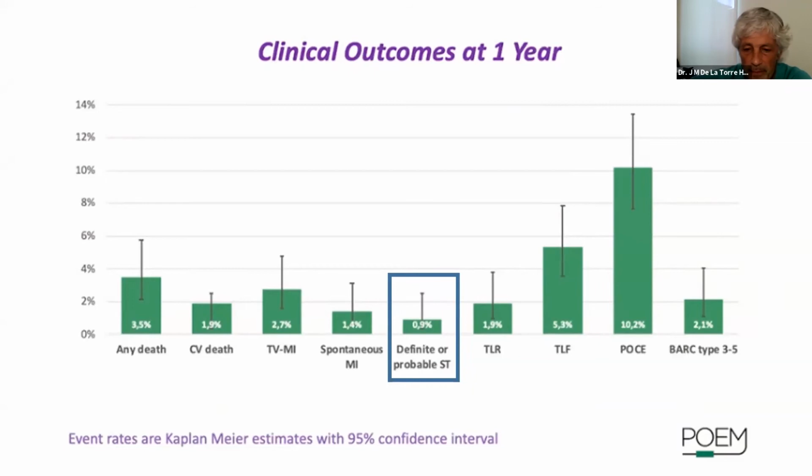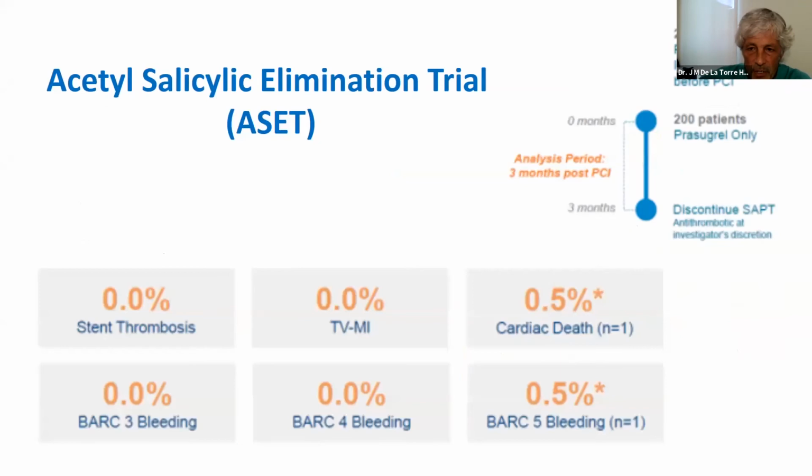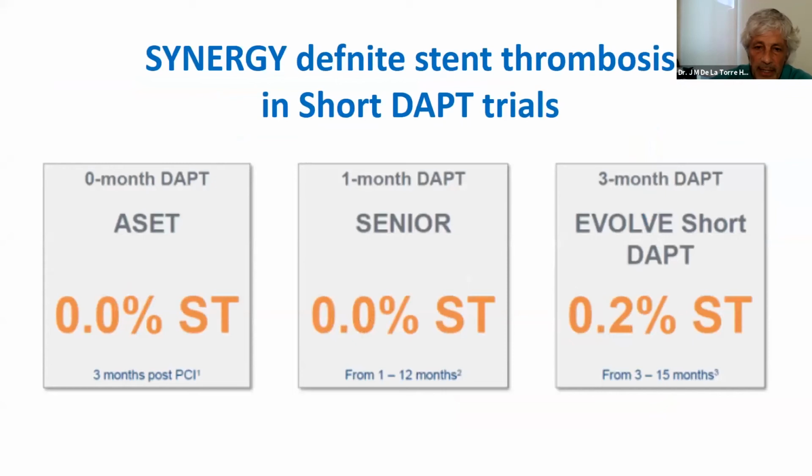Even in a particular design like this, the zero DAPT, these are patients who don't have even 1 week of DAPT. They just go to monotherapy with prasugrel for 3 months after PCI in 200 patients. And the result after 3 months with no DAPT, just prasugrel, is zero thrombosis. This is also encouraging, but the registry is small and not randomized. It is an observational finding that is really encouraging. Pulling together all this data, with Synergy, definitely stent thrombosis in short DAPT trials is really low.